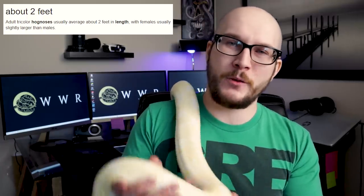The tricolor version, anyway. So they're easy to care for. I don't know of any that have crazy heat or humidity requirements or need tons and tons of space, and most of them thrive well in captivity. So if you want something that looks like it could be dangerous, then get yourself a milk snake, because it kind of looks like a coral snake.